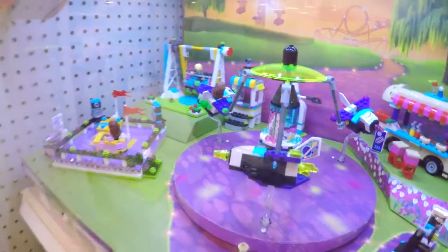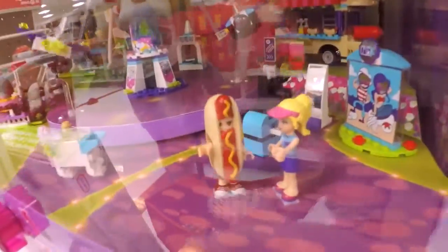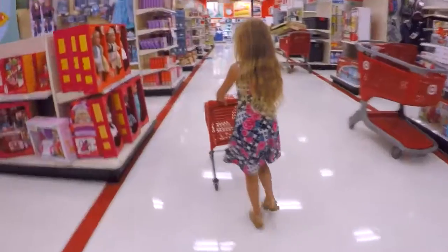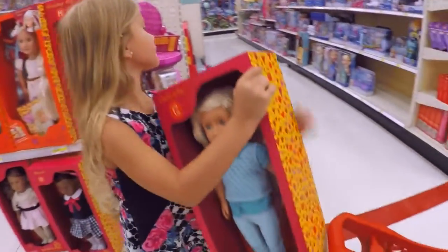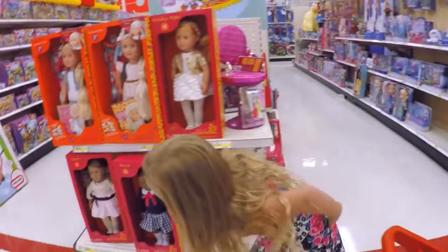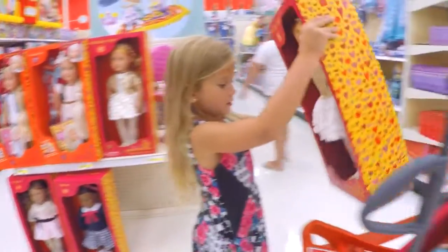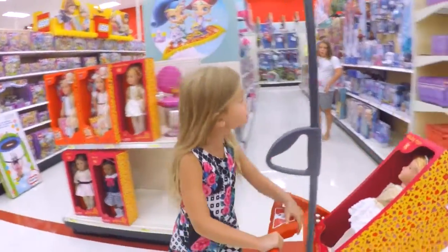Nothing. Look at this guy. The hot dog guy. Look, she had bumper cars. That's cute. No way. Actually, this is the dog that Alyssa got. Is it really? Family fun pack. See? She got it though. You're getting two of them? Then you just filled up the whole cart. They have no room for anything else. I do.